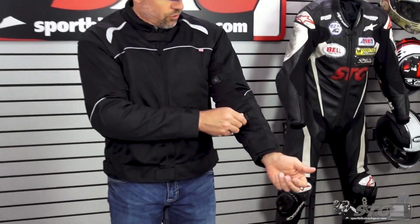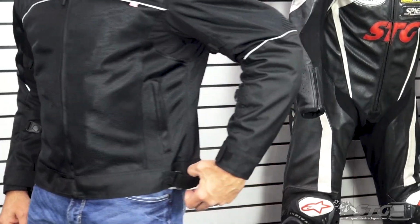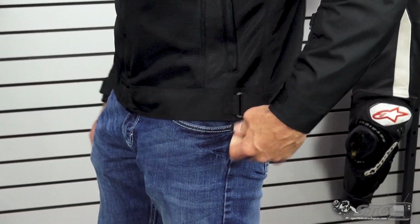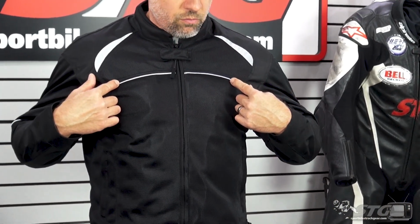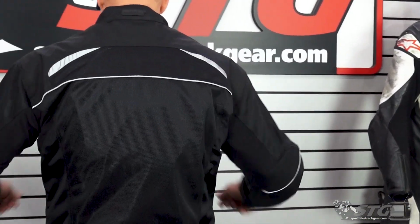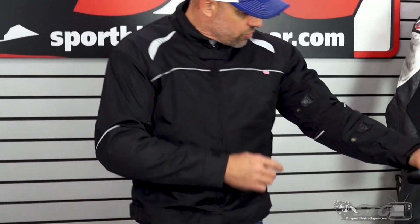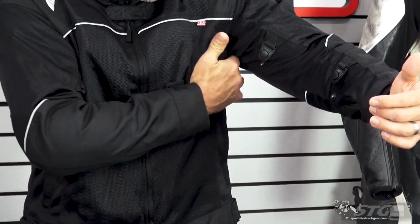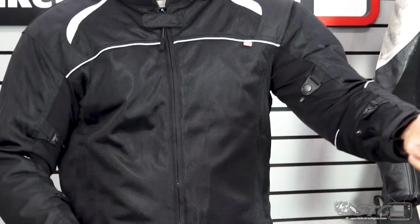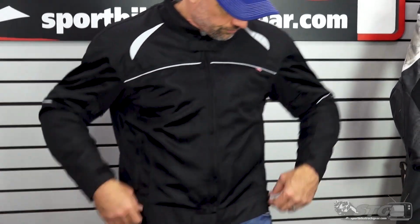Volume adjustment is found here at the forearm, bicep, cuff, and of course, here in the waist. Reflective piping and inserts up here in the front of the coat, and then on the back of the coat. That's even more than the other jacket had as well. They use a nice little mesh stretch panel here on the inner arm, totally out of the impact zone. Kind of spans through the underarm area too, and that's going to help keep the rider cooler. Obviously, your armpit's a hot spot, no doubt about it.